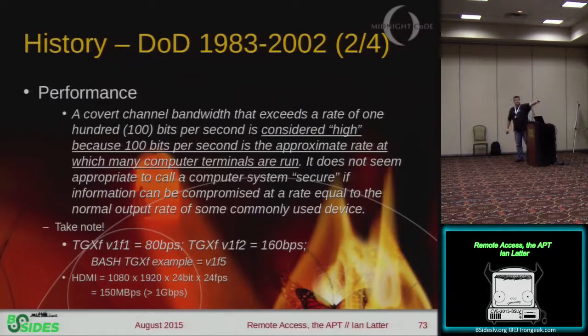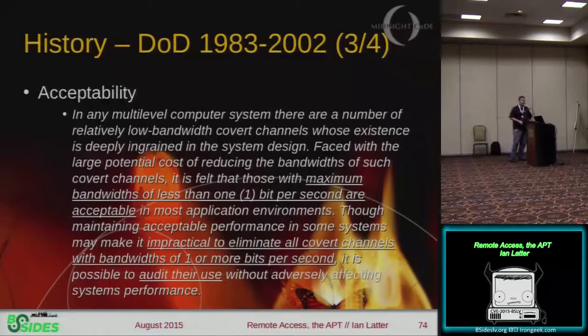From this presentation today, I have not shown you a demo that ran under 100 bits per second, including the text demos. HDMI, as I've already mentioned, at 1920 by 1080 by 24 bits per pixel by 24 frames per second, which is low for that spec, will run faster than a gigabit per second. So far as acceptability in the DoD spec, they've capped it at 1 bit per second for a covert channel.